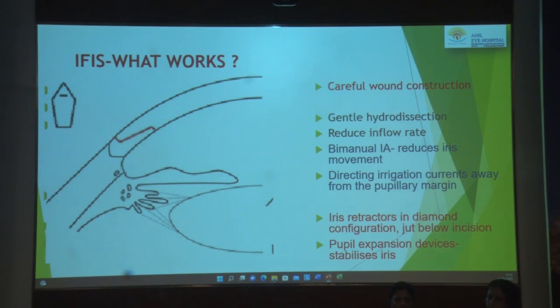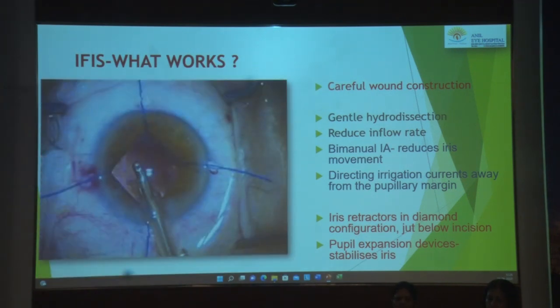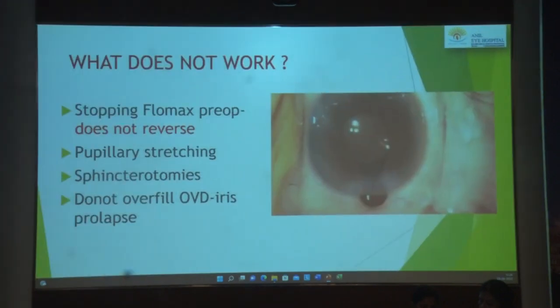Very gentle hydrodissection. Even when you're using a bimanual, see that the irrigation currents are not directed at the pupillary margin. Many times in these cases, you can use iris retractors. One just below the incision also helps, and definitely a pupillary expander. So the moment you find on table that the pupil is showing a lot of billowing, go in and put in a pupillary expander. There's no ego in it, because during the rest of the surgical steps, if it comes down, then you are in a soup.